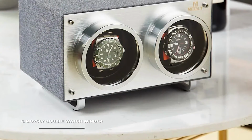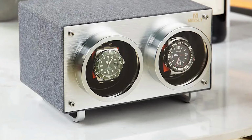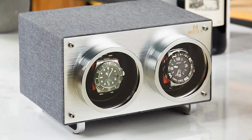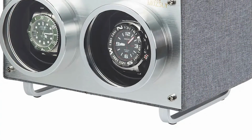Number 6, Mozsly Double Watch Winder. The double watch winder from Mozsly is a gorgeous one, and that's primarily due to its minimalist aesthetic and the variety of colorways it comes in. It's different from other watch winders out there by having 2 separate cavities for each of the watch slots, which makes it look a lot more interesting.